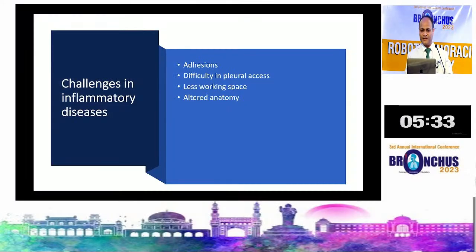Working space is less because of the adhesion, so never collapse it completely. There's altered anatomy, new vascularization, and the robotic port is too much inside. You cannot control it, otherwise you won't be able to dock the robot. So the working space is always less.